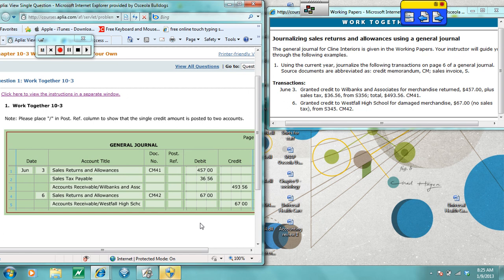All right. Now, I'm forgetting one thing. If there's a slash in the account title, there must be a slash in the post reference. So maybe you do that in order. You don't have to go back and analyze like I did. It's all good. Okay, so easy, you can get it. Check it, make certain it's right.